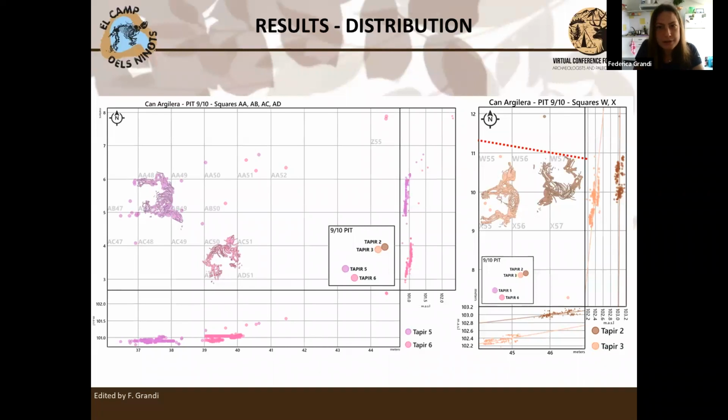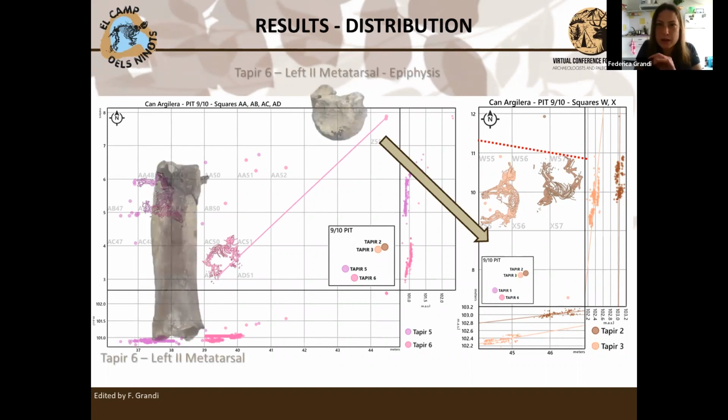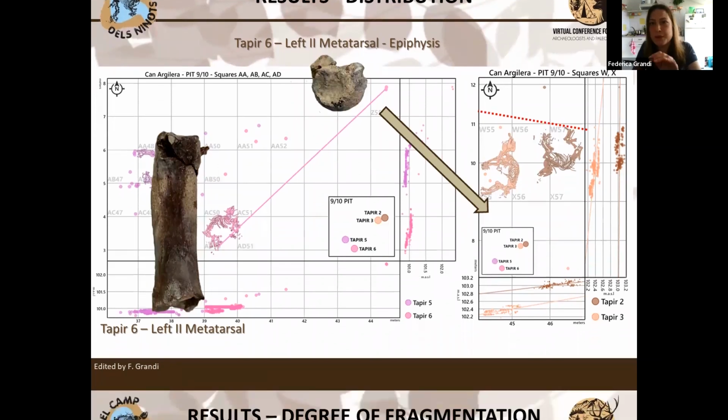Concerning tapir 5 and tapir 6 that you can see on the left corner, especially we see that there is a distribution of the bones that belong to them that we were able to assign to individuals, particularly one epiphysis that we found 6 meters away from the main body, and this was found very close to tapir 3 and 4. Not only that, as you can see from the images, these two pieces represent a totally different level of alteration, even though they belong to the same bone.